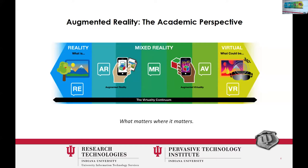So that actually was IU's slogan a few years ago. It's on Big Red 2, on the front of the supercomputer. It says, what matters where it matters. I'm like, augmented reality. Great.